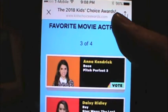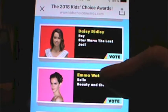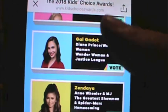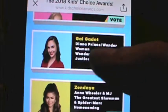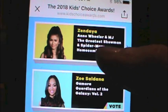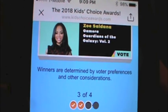Okay, favorite movie actress. We got Anna Kendrick, who played Becca in Pitch Perfect 3. Daisy Ridley, who's Rey in Star Wars. Emma Watson, who is Belle in Beauty and the Beast. Gal Gadot, Diana Prince. Okay. What? Oh, I had a mind fart. Gal Gadot, who is Wonder Woman in Wonder Woman and Justice League. Zendaya, MJ from Spider-Man. And Zoe Saldana, who is in Guardians of the Galaxy. Gamora is who she played.